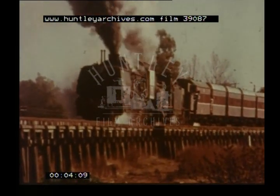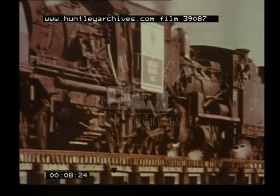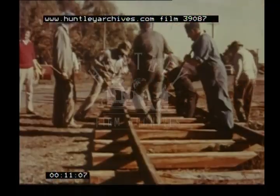A shining, powerful steam train proudly announcing its arrival. Strong, hard-working teams of men. A scene from the pioneering days of many countries. But this is Australia in 1979.